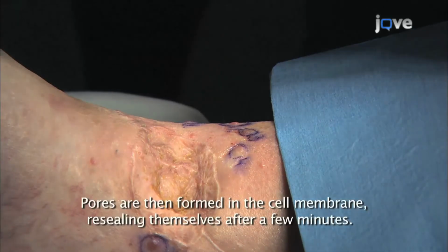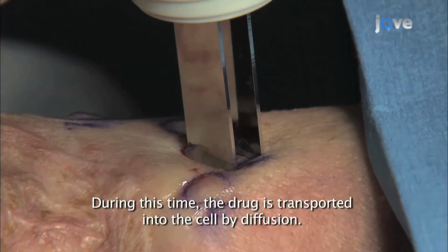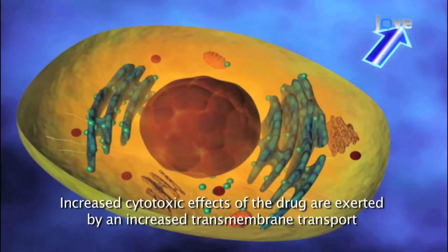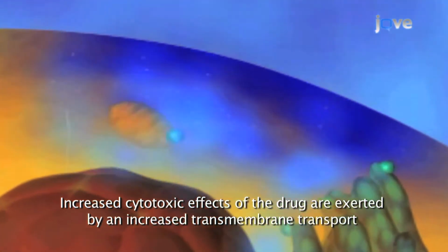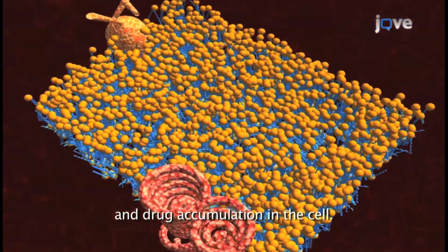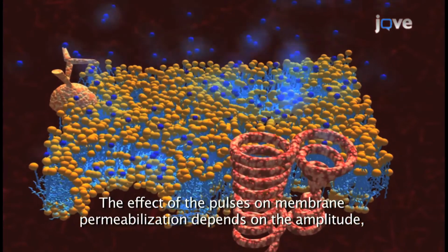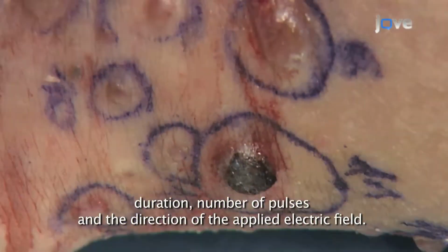Pores are then formed on the cell membrane, resealing themselves after a few minutes. During this time, the drug is transported into the cell by diffusion. Increased cytotoxic effects of the drug are exerted by an increased transmembrane transport and drug accumulation in the cell. The effect of the pulses on membrane permeabilization depends on the amplitude, duration, number of pulses, and the direction of the applied electric field.